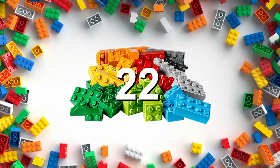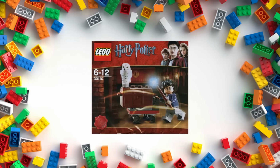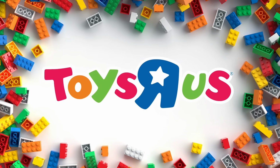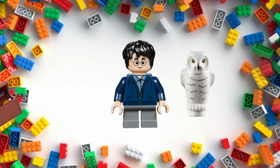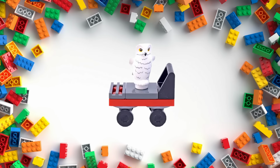With only 22 pieces, the smallest Harry Potter set released was the limited edition trolley set. The set was released as a promotional extra with copies of The Sun in the UK and was also available for purchase at select Toys R Us retailers back in the US in August of 2011. This polybag included a Harry Potter minifigure, head wig, a standard chest, and just enough extra parts to build the trolley to recreate the famous scene.